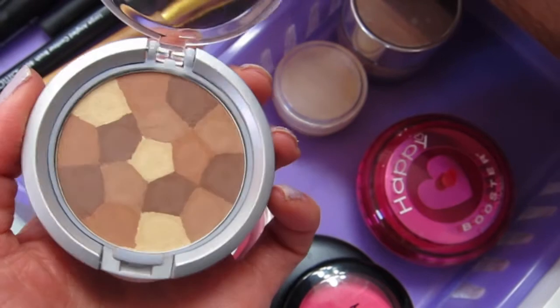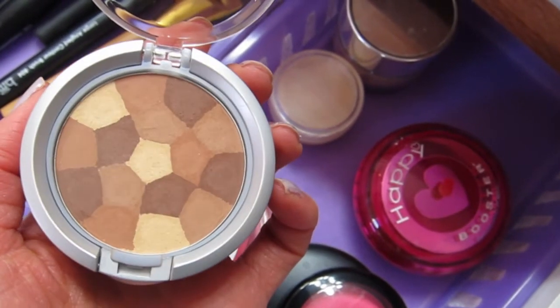This is the Physicians Formula Blushing Mocha. I really like this. I almost consider this, when I swatch it side by side, as a dupe for the Too Faced Chocolate Soleil. I am not joking. This is a really awesome blush or bronzer, whatever you want to call it.